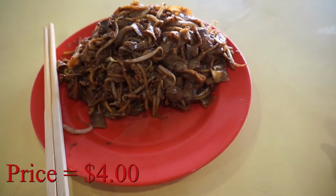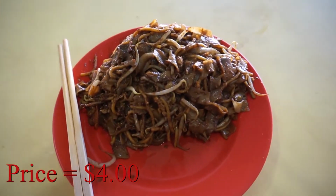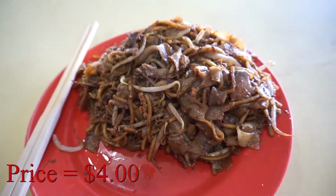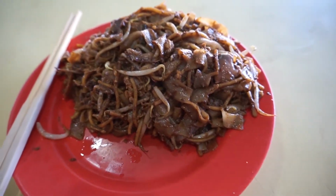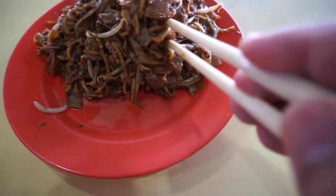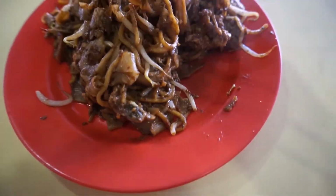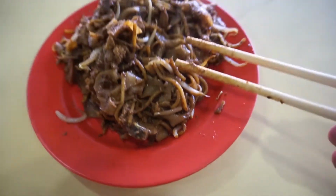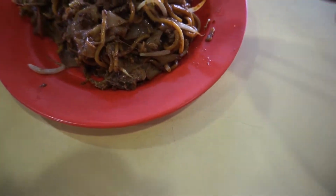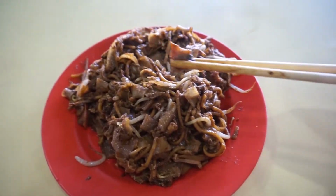I must say that the uncle that fries the Char Kway Teow here, of all the Char Kway Teows in my top 5, I think this uncle fries it the best, because he is able to infuse what we call the wok hei, or the breath of the wok, into the Char Kway Teow, and somehow the noodles absorb the sauce that you pour into it. As you can see, the bottom of the plate is actually quite dry because all the sauces have been absorbed into the noodles.